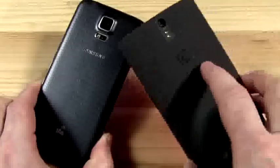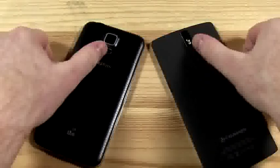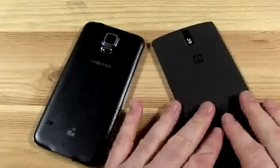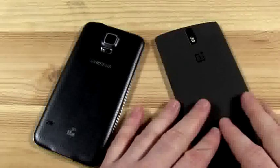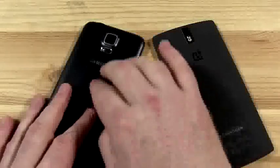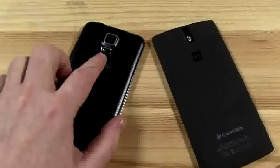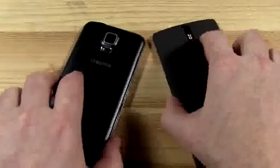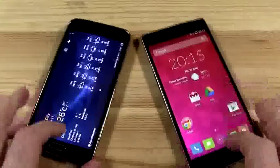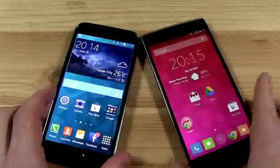While we're here looking at the back, you can see that we have two cameras. This is also an area where the two devices differ. On the OnePlus, we have a 13 megapixel camera, which is good and can take fantastic photos, but it isn't quite of the same level, you've got to admit, as the 16 megapixel that we're getting here in the Samsung. They've both got dual LEDs, and they're both capable of fantastic photos, but the Samsung is possibly one of the best cameras we've ever seen. It's right up there with Sony and their Z2.